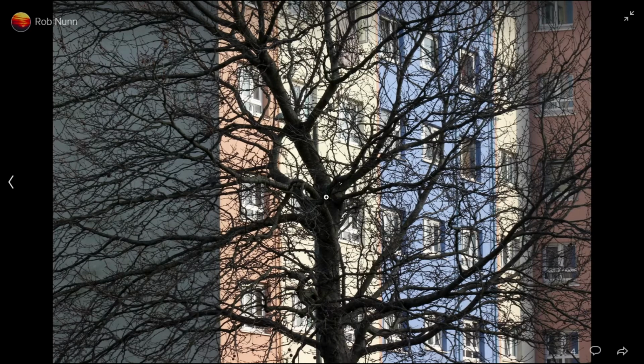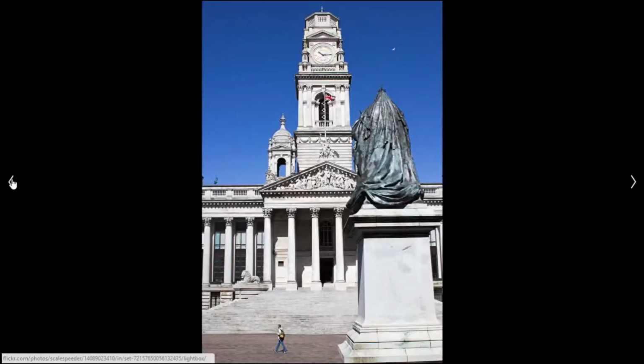I remember looking across a car park in Gosport and seeing this silhouette of the tree against the coloured high-rise flats. These flats are painted in stripy different colours, sort of pastel shades, and I thought, yes, that's exactly what I wanted. And I cropped it to make sure that the tree filled the frame, so I really like that. So that was one of my favourite photos.